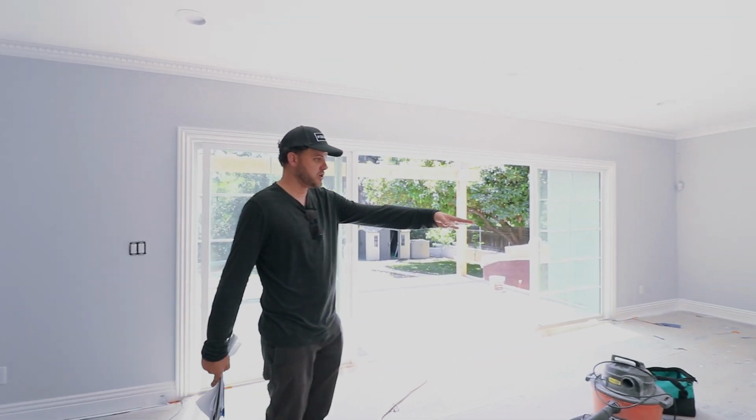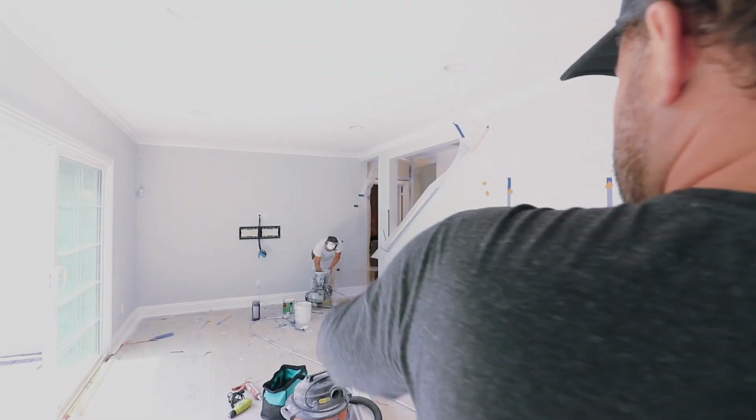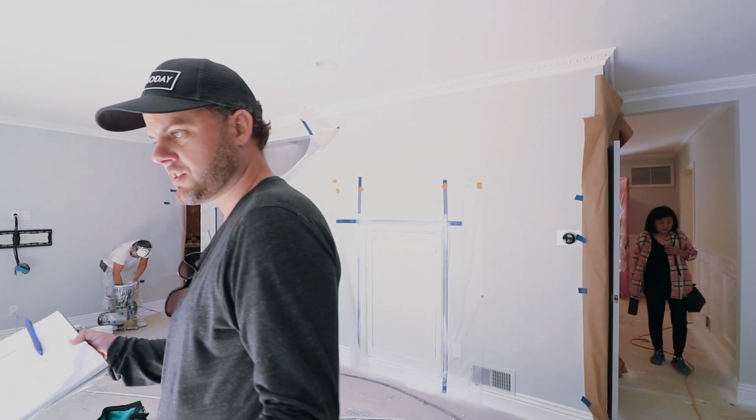You can float your furniture right down the middle and still walk on both sides of it. This will be where your TV is, right over here. You float your furniture here, you put a chair in the corner, TV stand, and then now this outdoor space is really where it's at.